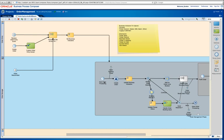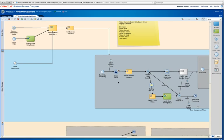Now within the order manager phase, the first thing we're going to do is move into order booking. We're going to raise an event to create the order within our booking system. This event will then be picked up by a service within our SOA infrastructure and integrate into the proper ERP system. Once this has been done, we're going to move forward and now we're going to wait.